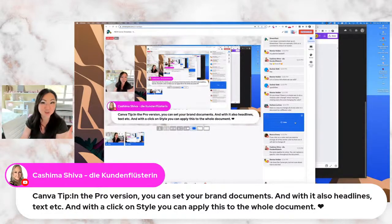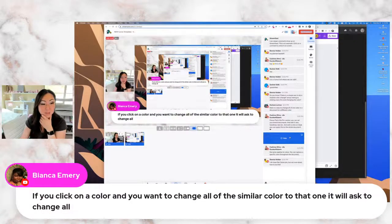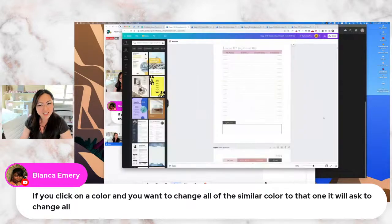If you have the Canva free version, it's not going to work. That trick she's telling you, Bianca: if you click on a color and you want to change all the similar colors to that one, it will ask to change all.